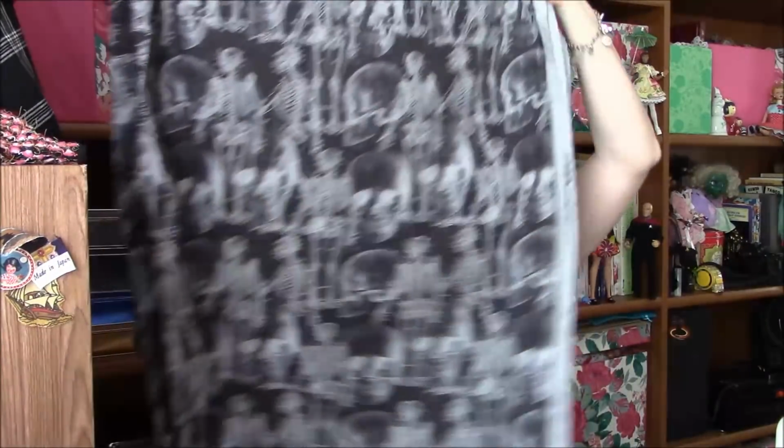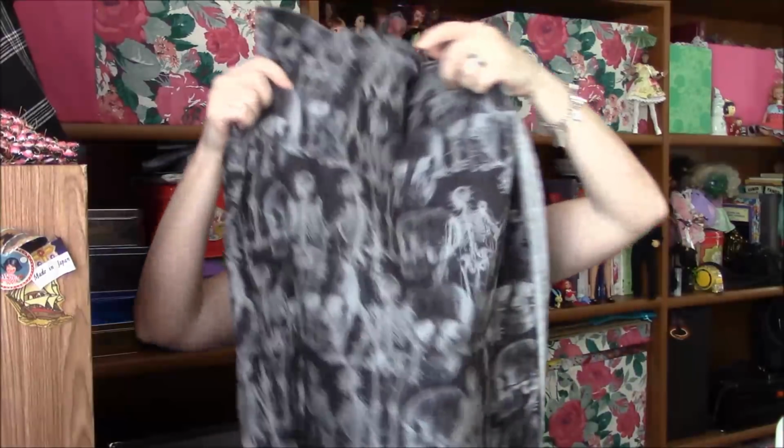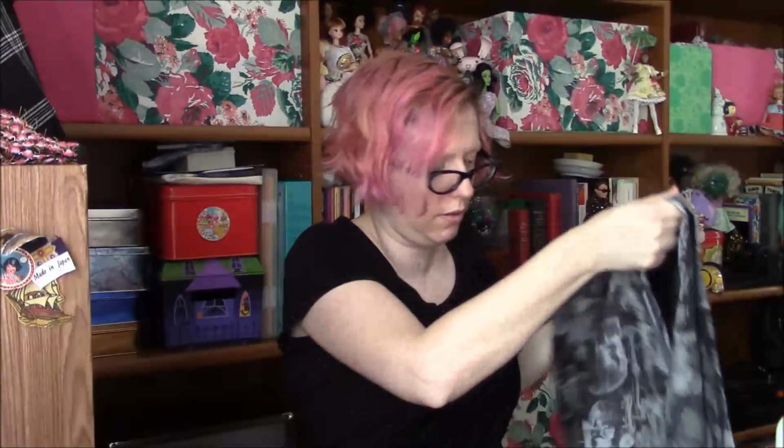Is that right side up? Yeah. I'm going to make a really simple skirt out of it. I just think it would be, you know, fun. Skeletons and skulls are fun.